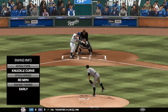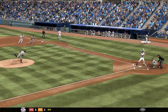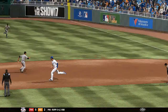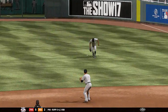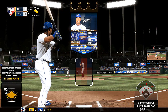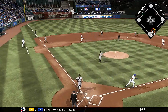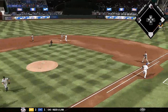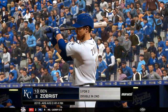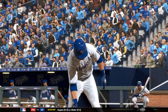So Perez will be your next batter. We'll take a look at that knuckle curve. They thought they could get that one over on him, but he's like, nope, I read that one pretty well. And that one is going to be a nice base hit, getting that one past Miguel Cabrera. So now runners at first and second. As we'll see, Perez will chop this one right from the plate. This should be an easy out at first. It is. And Perez will have to be thrown out. So now runners are at second and third.